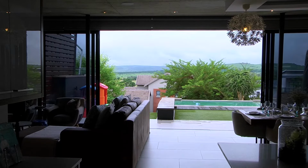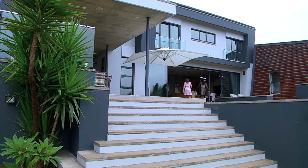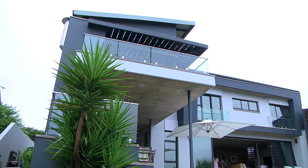Well, I think I've had a good look at what's happening on the exterior. I cannot wait to see what you've done on the inside. Let's go. Let's take a look. After the break, we explore the interior of this modern family home.